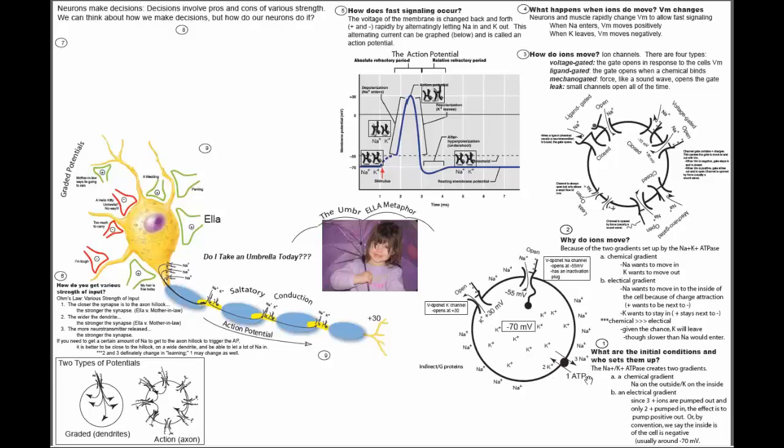So first of all, the sodium-potassium ATPase, or sodium-potassium pump, pumps 3 sodiums outside the cell for every 2 potassium it pumps inside the cell, and it burns an ATP. This creates 2 gradients. The first gradient is chemical, which simply means that if you pump sodium out, sodium's going to end up on the outside. And if you pump potassium in, potassium's going to end up on the inside, and that's a chemical gradient with sodium on the outside and potassium on the inside.